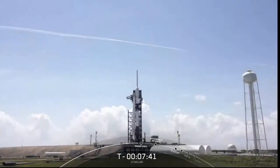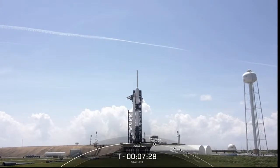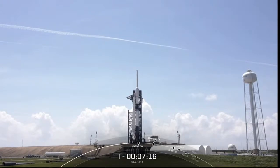Quick update on the weather. As you can see, it's a beautiful day at the Cape. Ascent weather is looking fantastic at the pad. Recovery weather is also looking quite good. So with that, vehicle, satellites, weather, range, all looking good for an on-time liftoff just a few minutes from now. Now, if for some reason today during the count we're not able to launch, we do have a backup opportunity tomorrow at 2:39 p.m. Eastern Time.